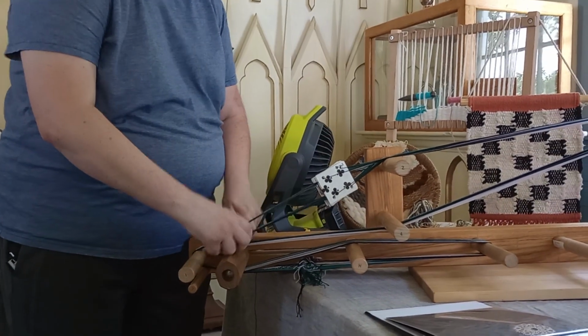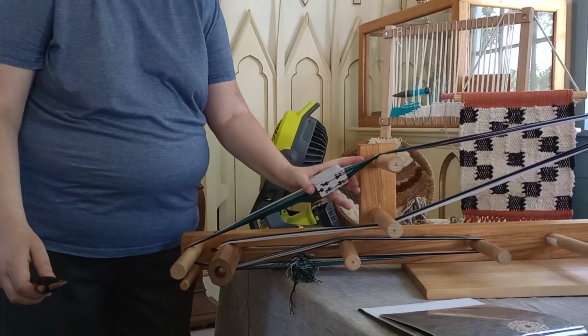And then you lock that into place. And you do it again.